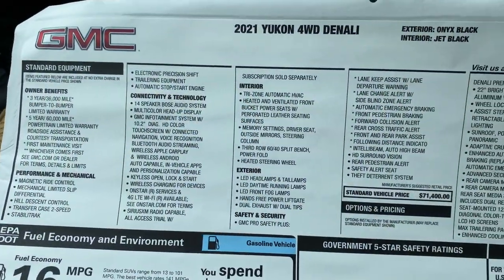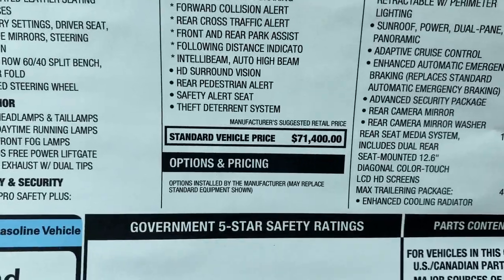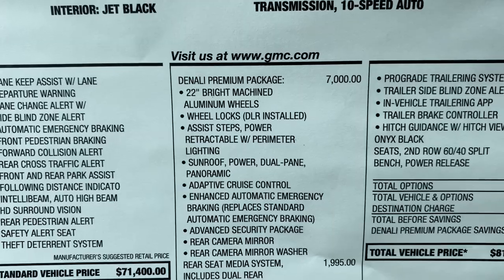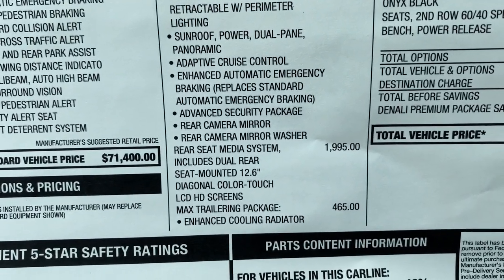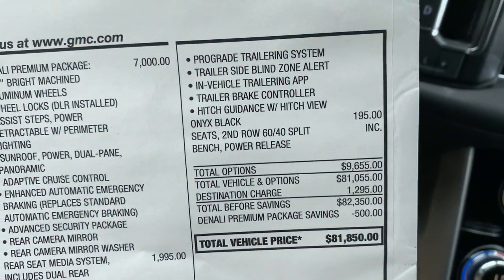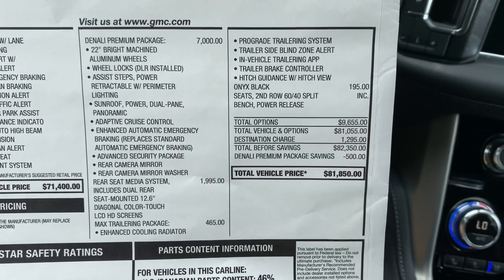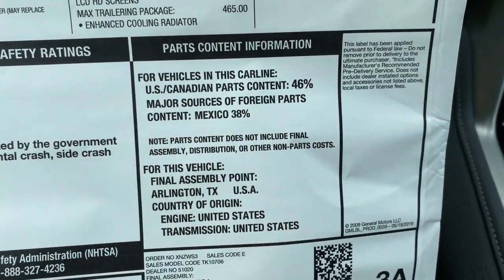And on the window sticker, the standard vehicle price is $71,400. They added the Denali premium package, the rear seat media system, the maximum trailering package, and the black exterior color, which made this truck have a window sticker of $81,850. Here's the final assembly and fuel economy.